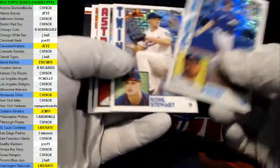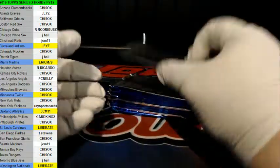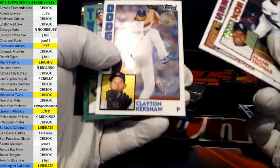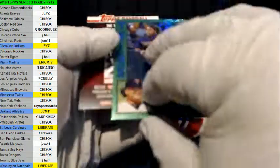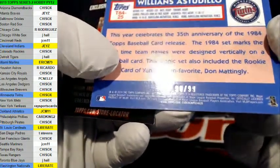Rowdy Tellez, Cole Stewart, Kikuchi! We want ink and color, man. Frank Thomas, Rivera again, Kershaw, and Williams Estudio Green for the Twins, 96 of 99.